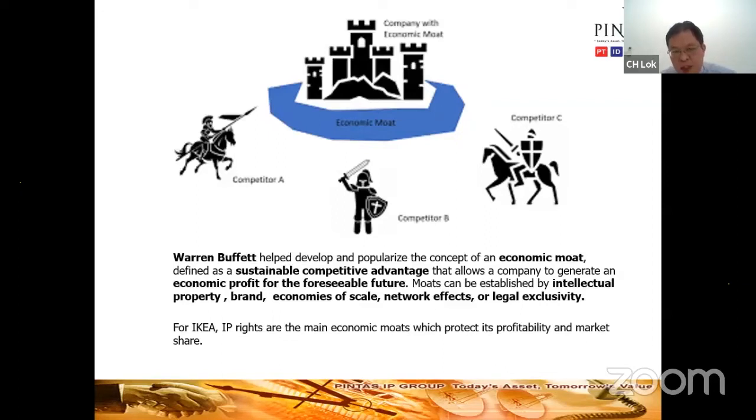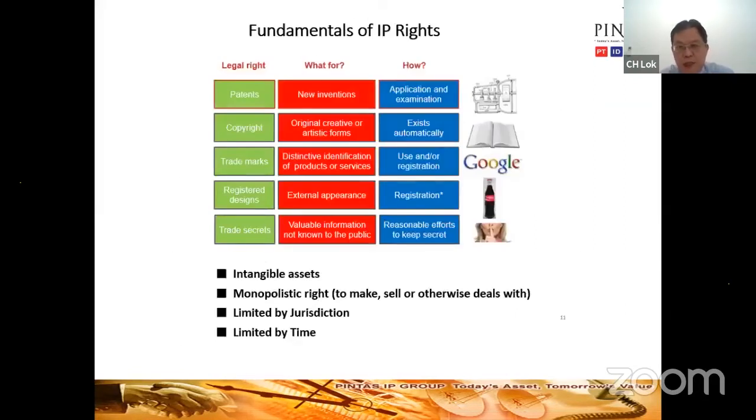The idea of the economic moat was popularized by Warren Buffett. And I think all businesses that want to do well need to have some form of economic moat. An economic moat can be established by IP, by brand, by economies of scale. And in the case of IKEA, the main economic moat that protects IKEA's business model is intellectual property. Right, so we're going to look at how intellectual properties are used by IKEA for these purposes.